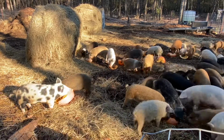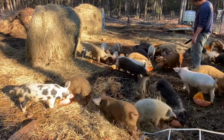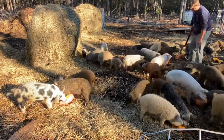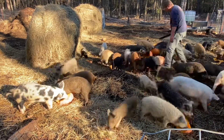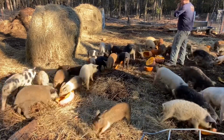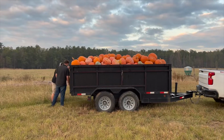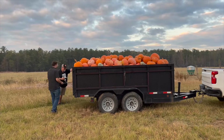Third, you can go pick up leftovers from grocery stores or nurseries or anywhere where pumpkins are sold. I've never had a whole lot of luck doing this because most places that sell pumpkins sell out of them, in my experience. Fourth and finally is you can get deliveries from leftovers, and this is where we get most of our pumpkins.